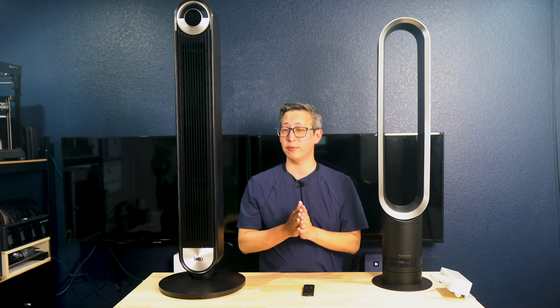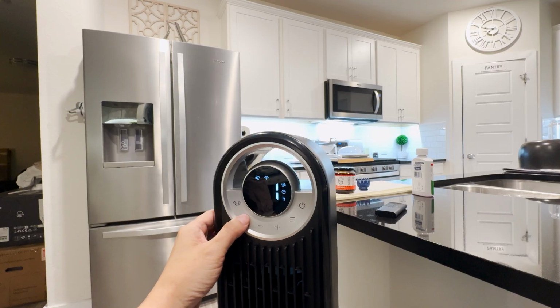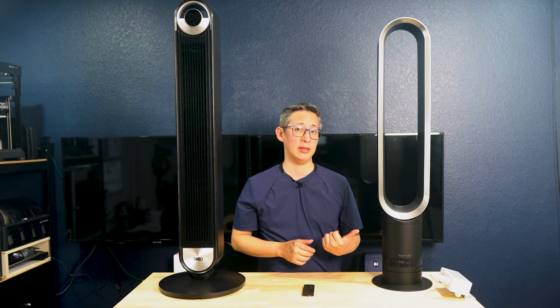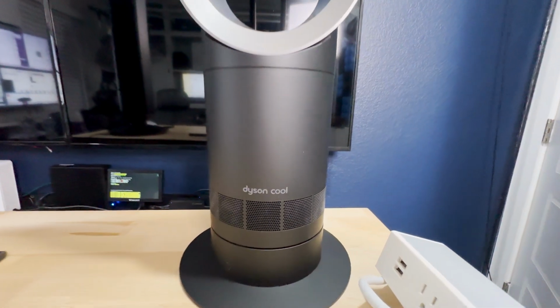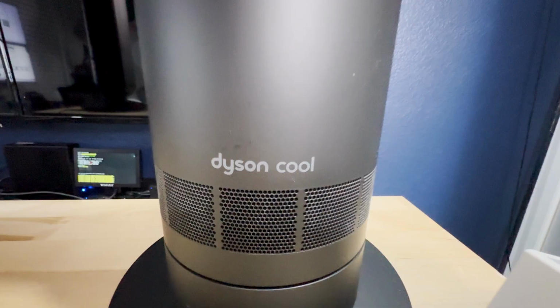Now, one plus for DREO's fan tower is its super user-friendly digital touch controls and a hidden LED screen that dims with ambient lighting. Dyson's controls are fine, but way more basic. And as you can see, there is no LED display on this fan.